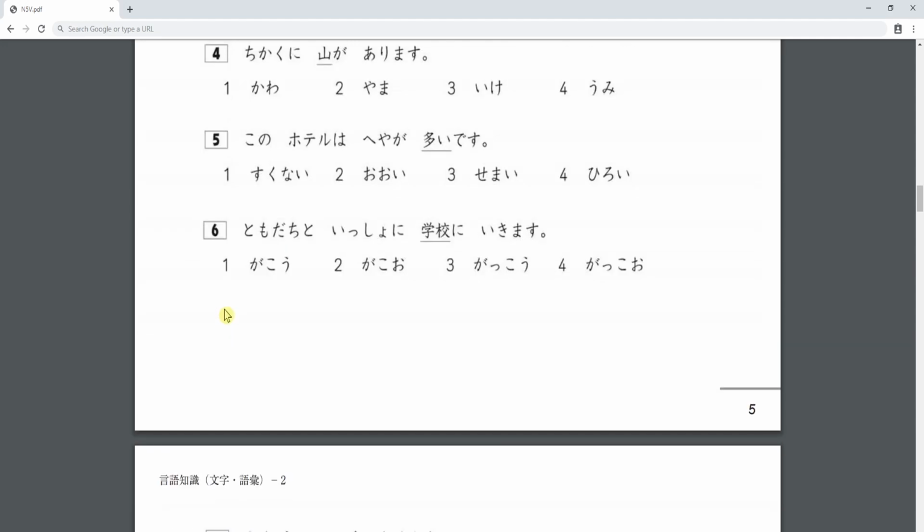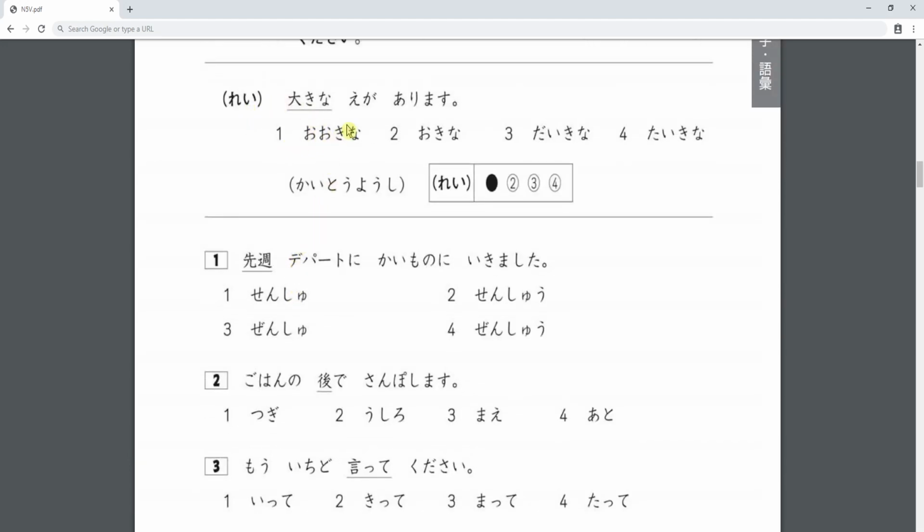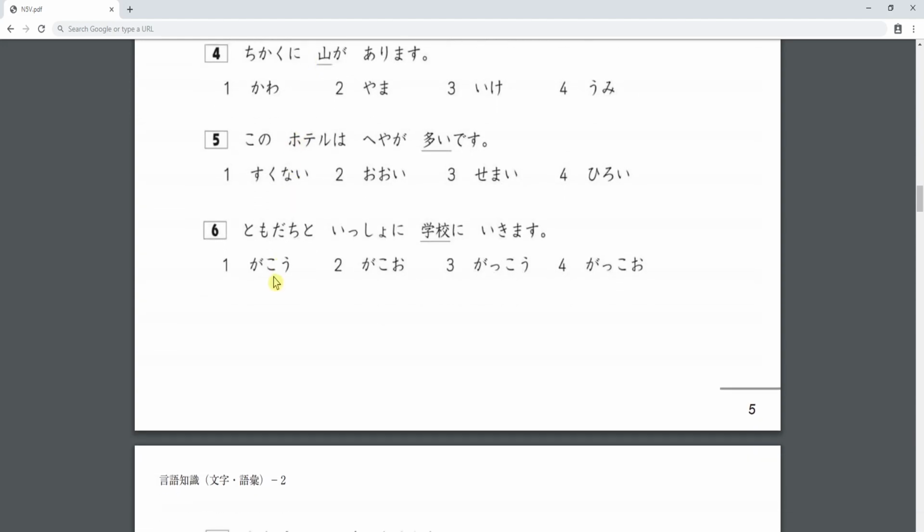Question 6. 友達と一緒に学校に行きます。I've given you the answer already, but maybe you might have trouble getting the right meaning because they're trying to trick you here with different readings. So we've got 学校. Good. This is what I was trying to explain with the example question, the difference between o and or with using this character twice or using the o sound and u.